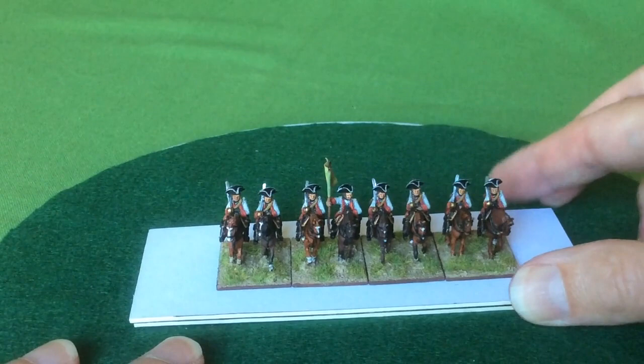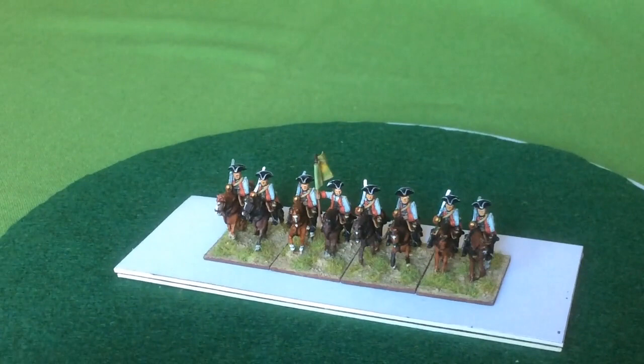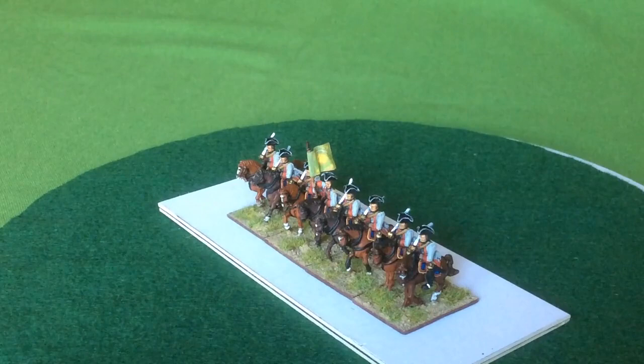Apart from that, I also succeeded in finishing some more 15mm French Seven Years War cavalry. This is the Fumel regiment, again from the order of battle at Minden. I like these. These are red facings. The grey, I used the new grey paint I picked up at Partizan. I was a bit worried about whether that would be glossy or not.